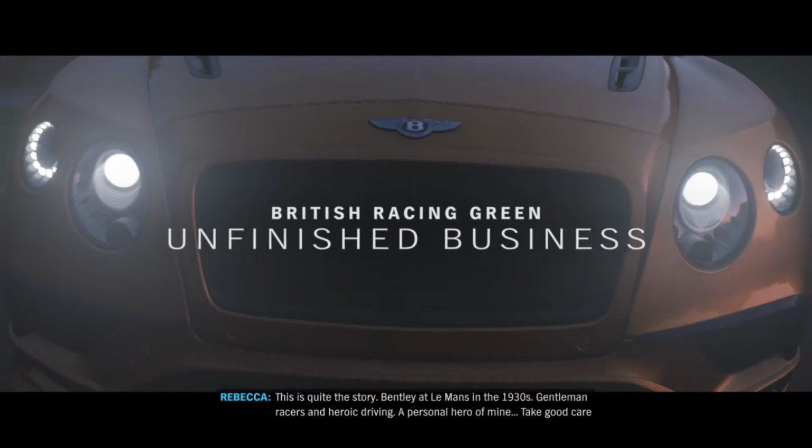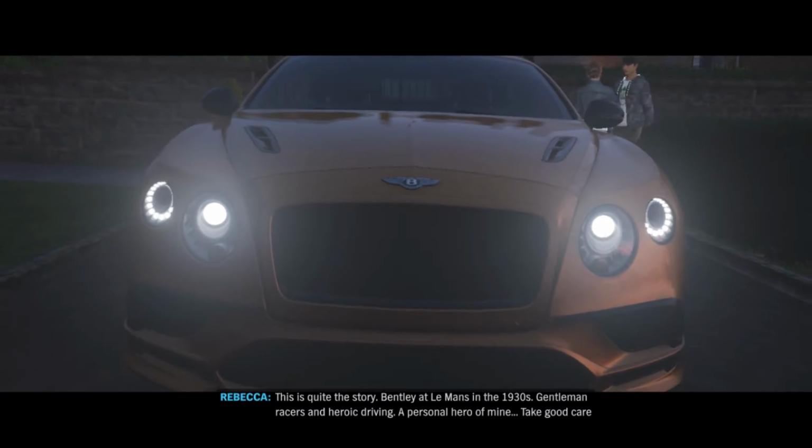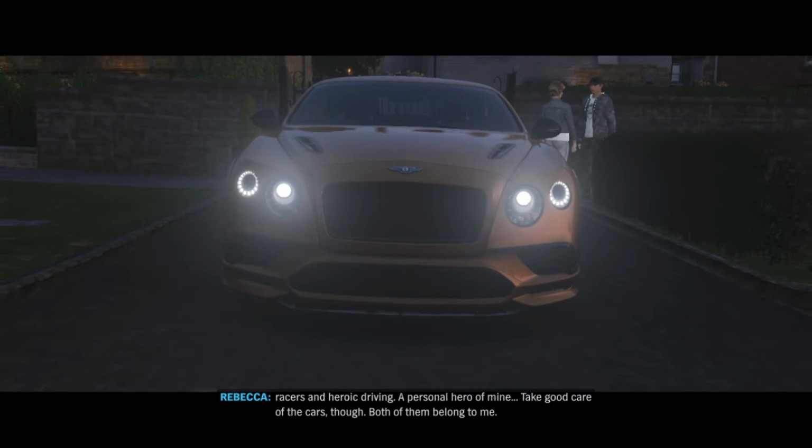This is quite the story. Bentley at Le Mans in the 1930s. Gentlemen racers, heroic driving, and a personal hero of mine. Take good care of the cars, though. Both of them are mine.